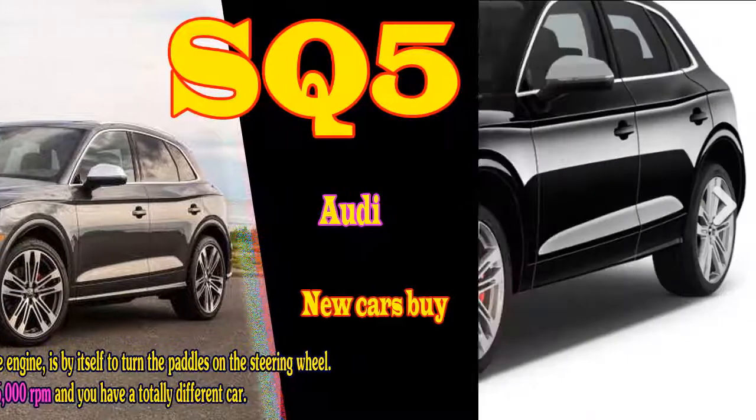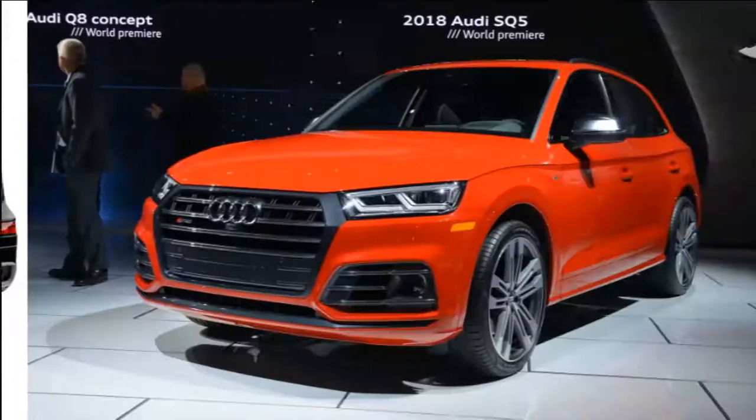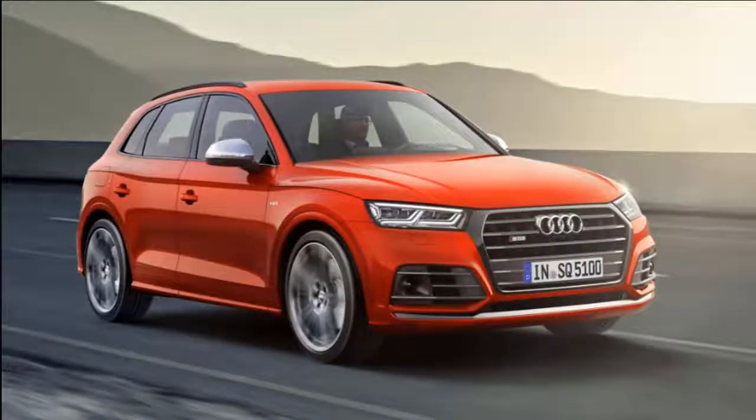2019 Audi SQ5 ABT, 2019 Audi SQ5 Black Optics, 2019 Audi SQ5 Exhaust, 2019 Audi SQ5 USA, New Cars By.